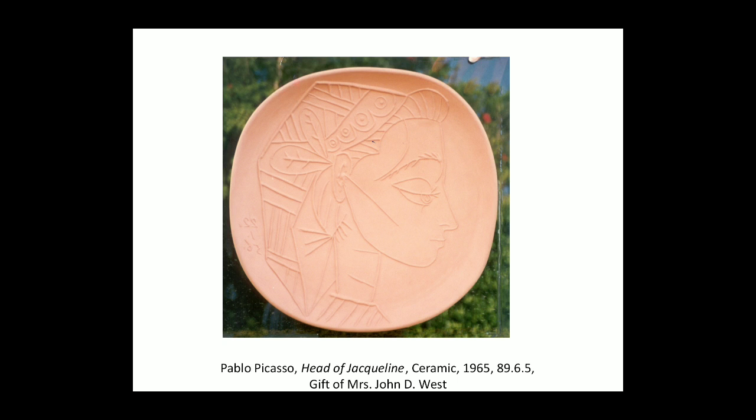Portraits don't have to be paintings. They can also be drawings or sculptures. This is a portrait that Pablo Picasso did of his wife, Jacqueline, in clay. Picasso is a very famous artist that worked in many different styles and media. What can we learn about Jacqueline from looking at this image?